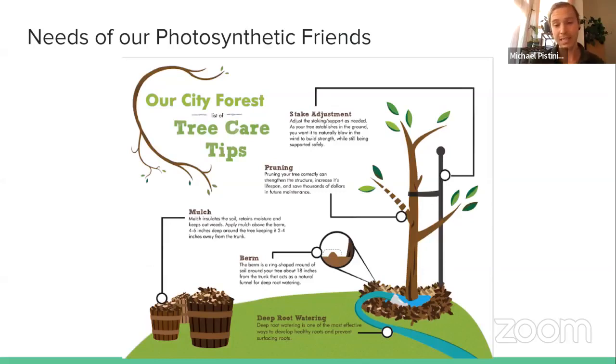The other thing our trees need is a nice berm. Other parts of California and here have a high clay content in our soils. I'm sure everybody has noticed when you go to water your tree or your plant, sometimes that soil doesn't instantly absorb the water and you might have it run off the surface.